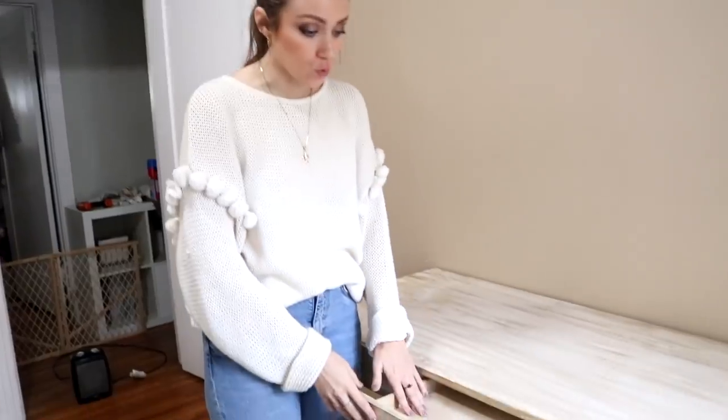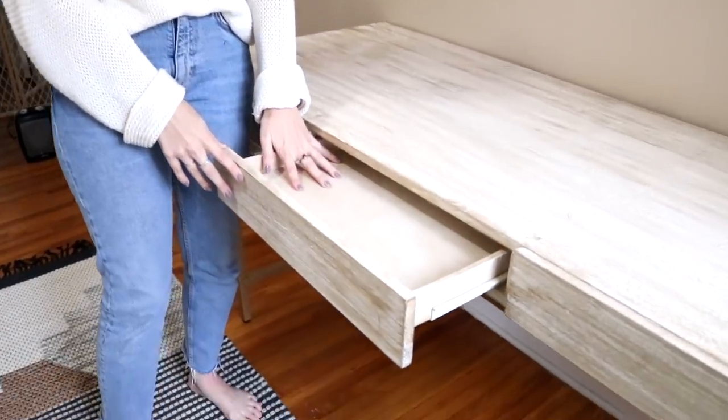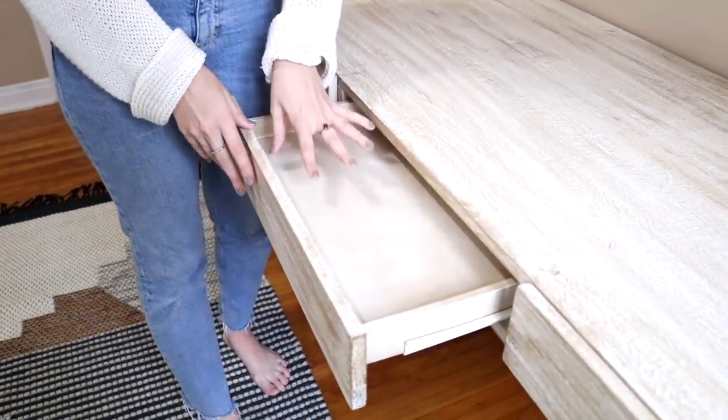And I like that the desk is larger. These drawers are actually pretty shallow, so they really will just be for paperwork.